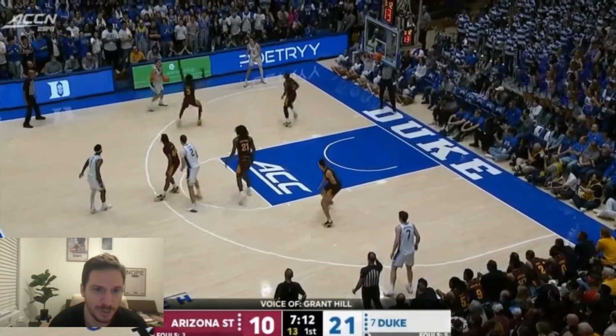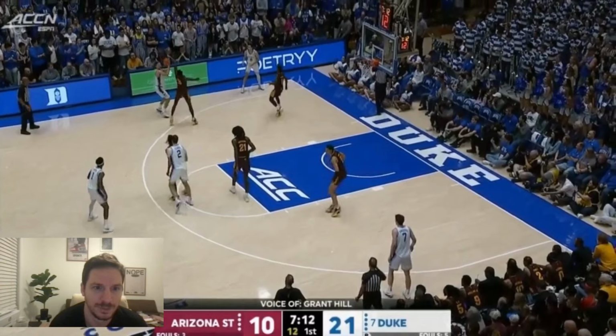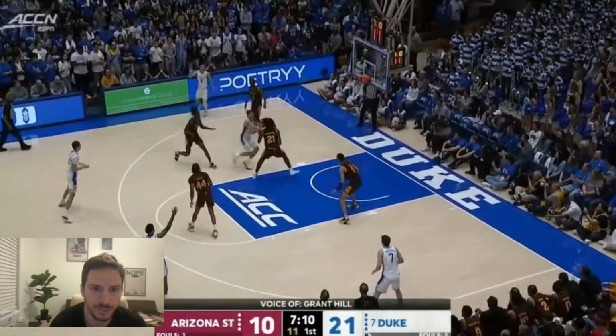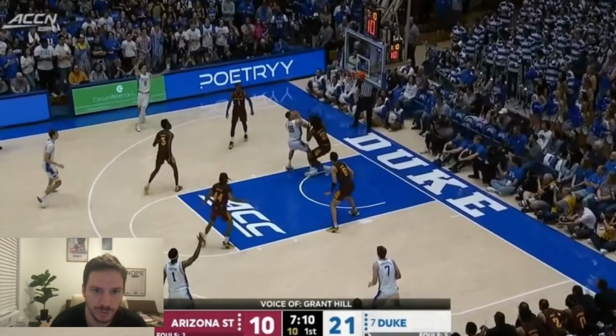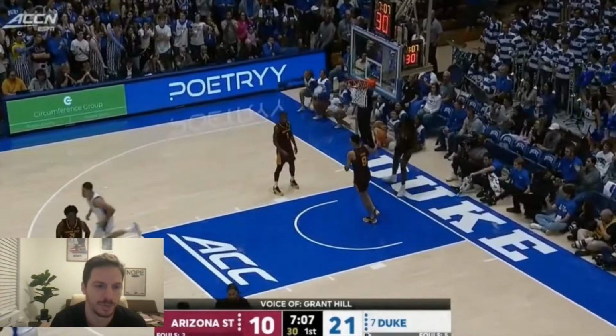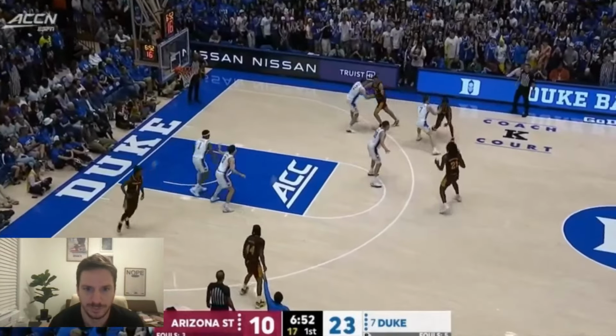This is textbook shot fake. Guy leaves his feet. Mason Gillis high rip through. He rips through off 2 feet. Goes off 2 feet. Guy falls down. Layup. Textbook. Textbook.